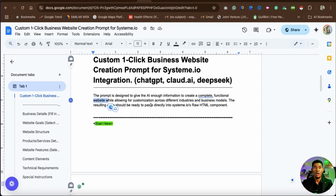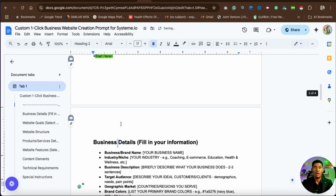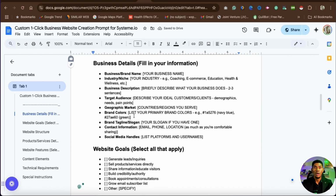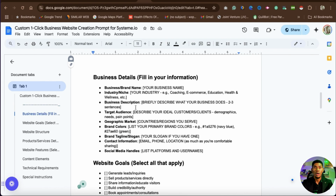So what you want to do is start copying from this place right here where I say start here. You copy everything here to ChatGPT. But before you copy everything into ChatGPT or Claude AI, you need to fill in the following information. Now, the first thing is the business detail. What is the business detail? What is the name of your business? You can put your business name right here.